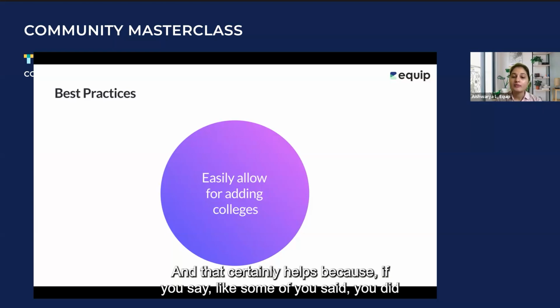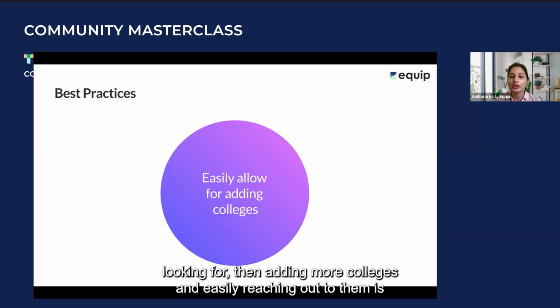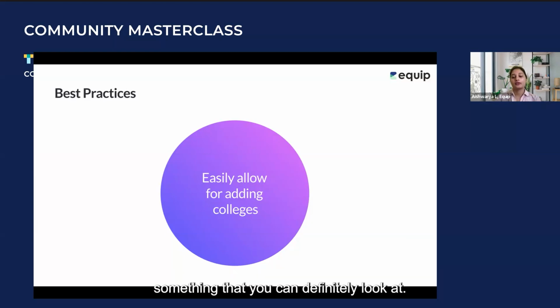And that certainly helps because, like some of you said, if you did not get a slot or if you did not find the quality of candidates that you were looking for, then adding more colleges and easily reaching out to them is something that you can definitely look at.